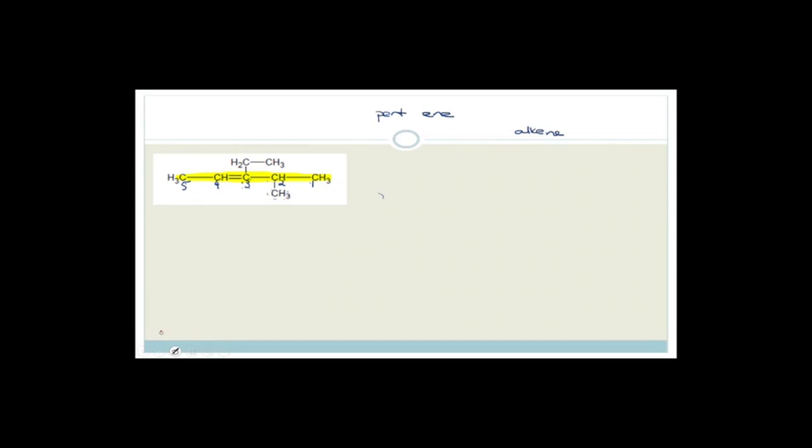But if I count this way, 1, 2, 3, 4, 5, then there is a branch on carbon 4 and a branch on carbon 3, but the double bond starts on carbon 2, and that is the winner, because you need the end to be closest to the functional group. And in this case, the functional group is a double bond. So therefore, we're going to say that this is pent-2-ene, or if you want, 2-pentene. Whichever's easiest for you, both are correct.